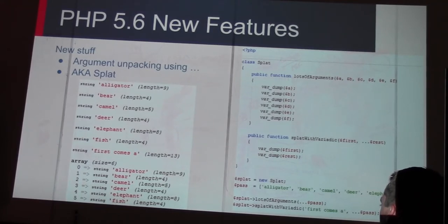And the term splat operator comes from Ruby, and it actually refers to both of what these are. So that's the last thing.